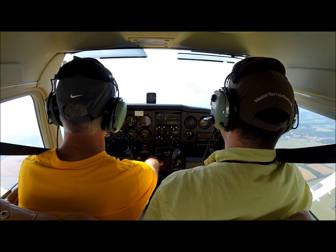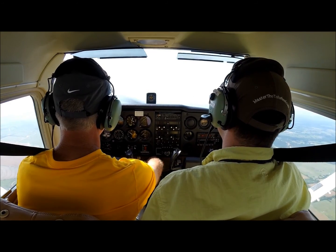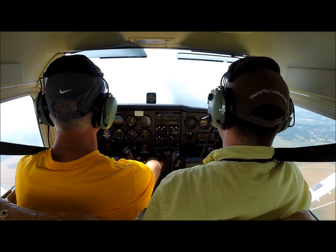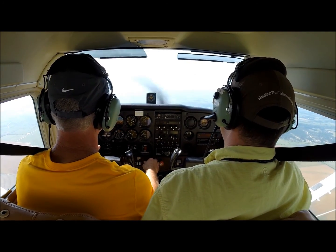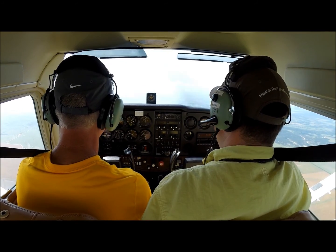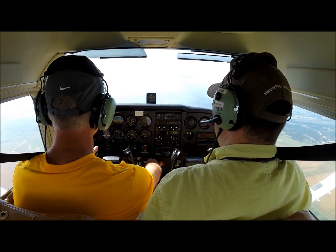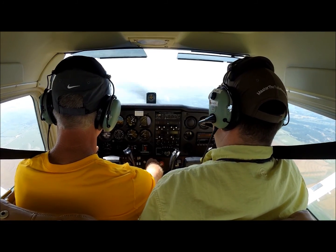Runway 19, remain 2 miles west of runway 19. Alright. Back to 2,200. Yeah, we're about 100 feet high, about 10 knots slow. Let's get us down to 3,000 and get your speed to 100. Lower my nose a little bit.